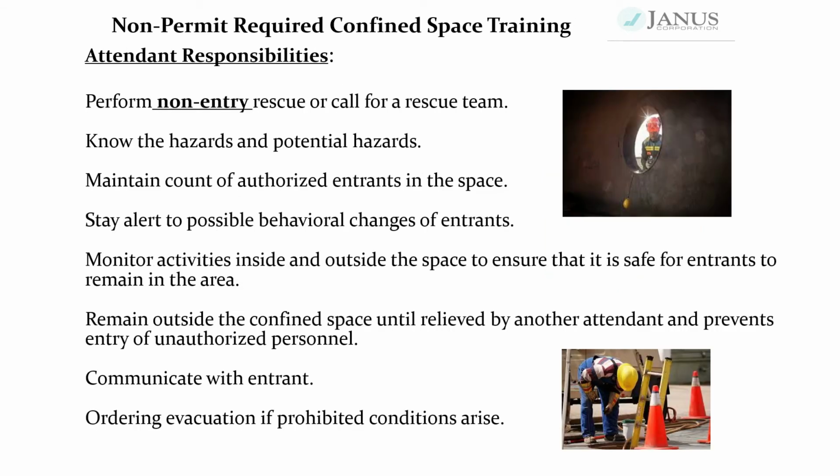Attendant responsibility: perform non-entry rescue or call for a rescue team when necessary. Know the hazards and potential hazards. Maintain count of authorized entrants in the space. Stay alert to possible behavioral changes of entrants. Monitor activities inside and outside the space to ensure that it is safe for entrants to remain in the area. Remain outside the confined space until relieved by another attendant, and prevent entry of unauthorized personnel. Communicate with the entrant or entrants, ordering evacuation if prohibited conditions arise.